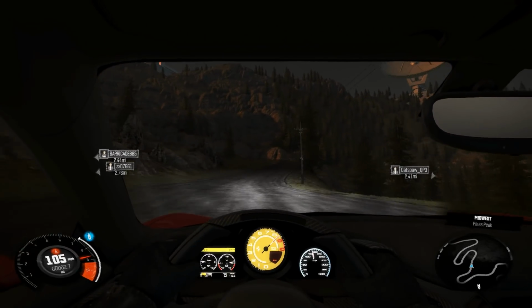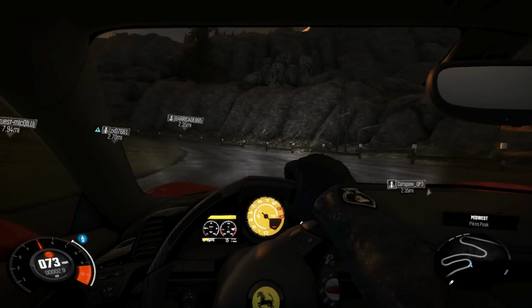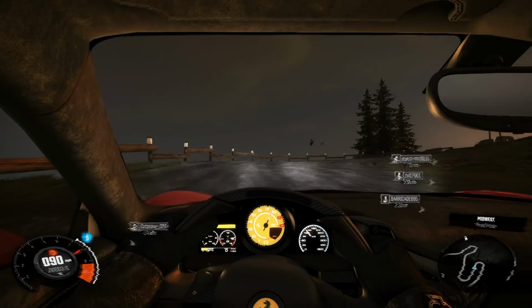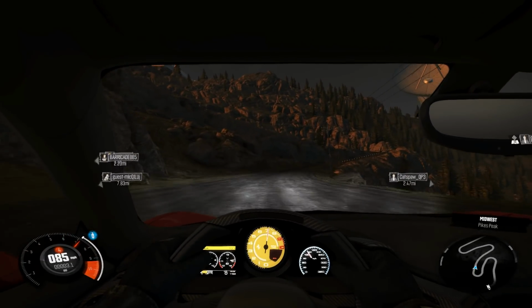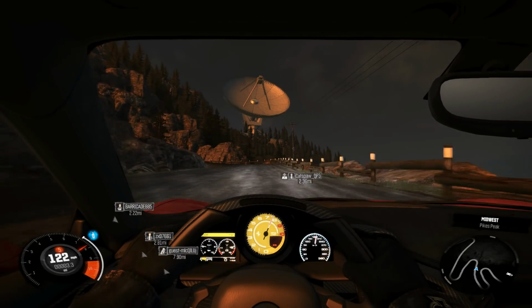I drove my 8C. I have a modified 8C that I practiced a bit on this course, and that didn't have as much of a problem as this Ferrari does. That is a new concern. It's actually been pretty good on the traction. I mean, it's had a couple of slides, as to be expected from a rear-wheel drive supercar, but it's actually been very good. Like, I am flat out.